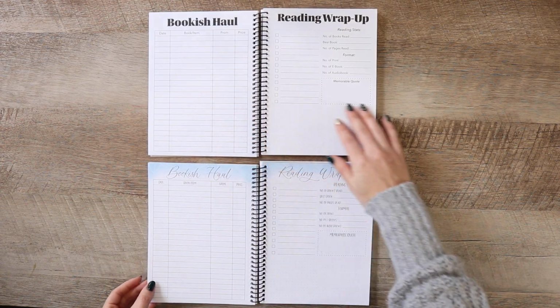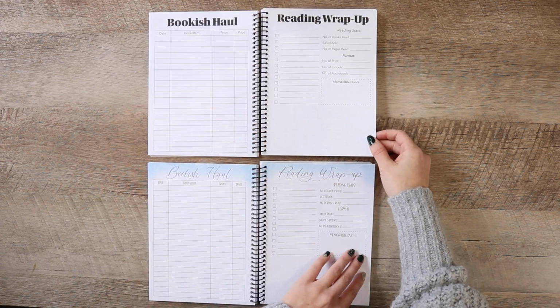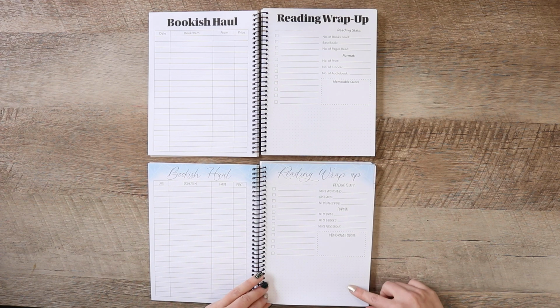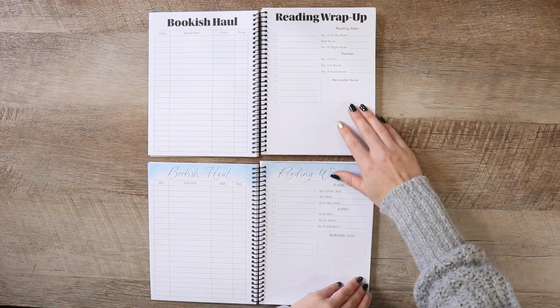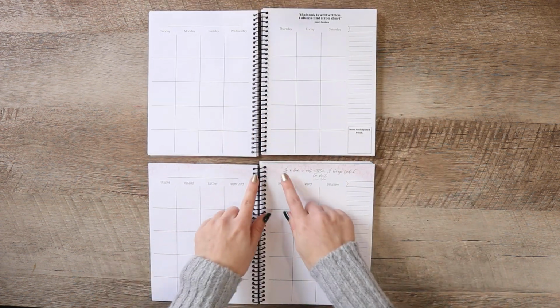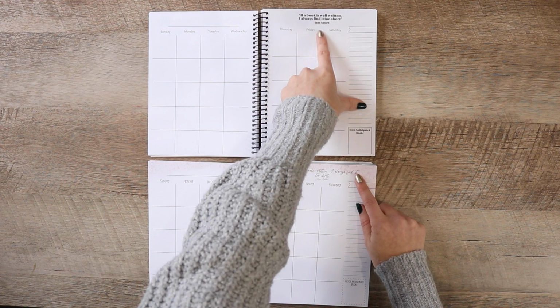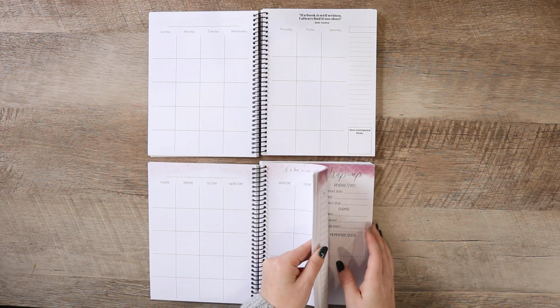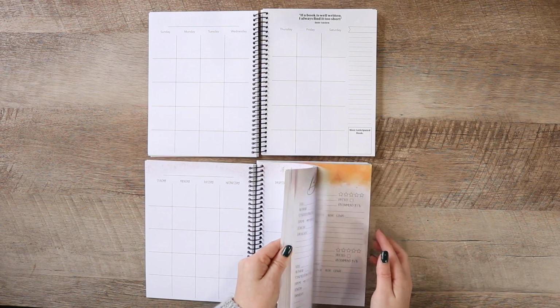Next, we move on to the bookish haul and the reading wrap-up page, which concludes the rest of the month. Again, the colorful version has the color at the top. Both versions have a small half dot grid at the bottom. And then it just repeats. So you have the same kind of pattern where you have a blank calendar with a different bookish quote that moves into the TBR and the monthly wrap-up.